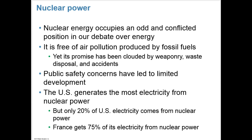The U.S. generates the most electricity from nuclear power, but only 20% of U.S. electricity comes from nuclear power. France gets 75% of its electricity from nuclear power.